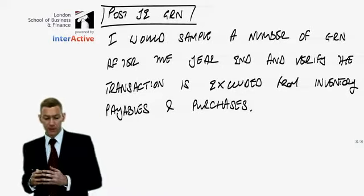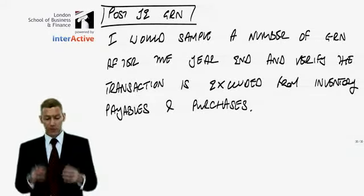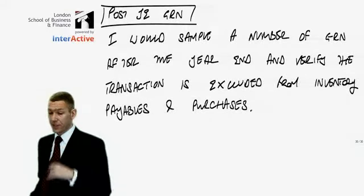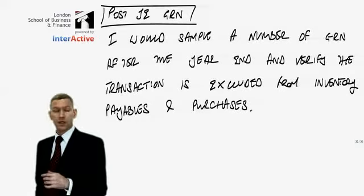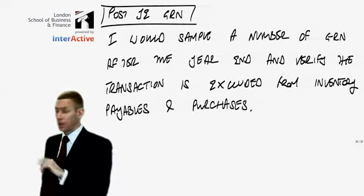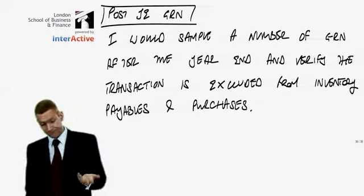I would sample a number of GRN after the year end and verify the transaction is excluded from inventory, payables, and purchases, because if the goods received note was received after the year end, then the goods must have been received after the year end. If they're received after the year end, then it's nothing to do with us. That's next year's audit, in which case it shouldn't be on this year's financial statements at all.